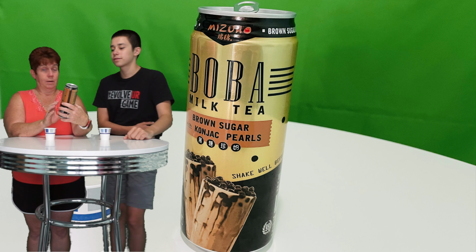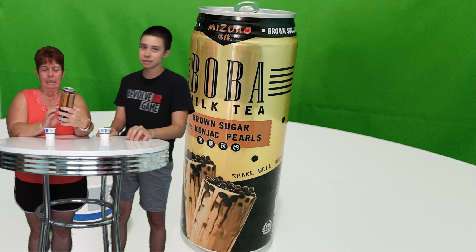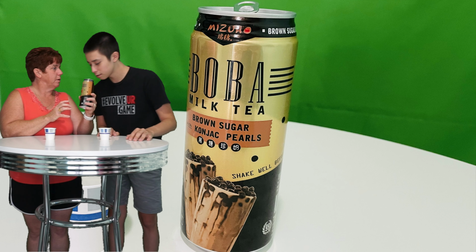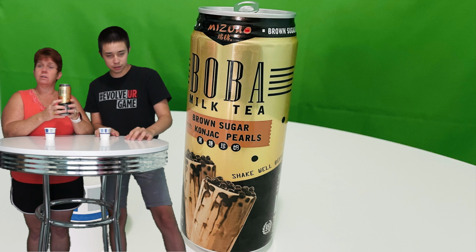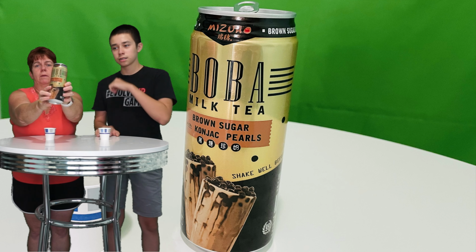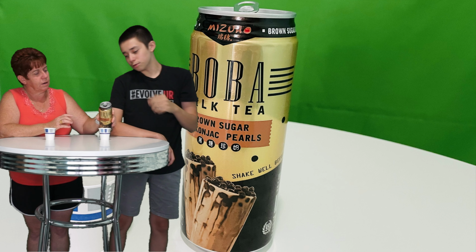We're going to try this boba milk tea, brown sugar with Konjac pearls. And I definitely know I probably pronounced that wrong again. Sorry. But anyway, I wonder if there's pearls in there. Let's see. Smell that. What does it smell like? Brown sugar. A little sweet. Well, anyway, that's what we're trying.